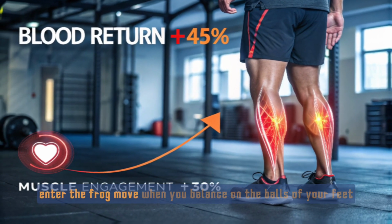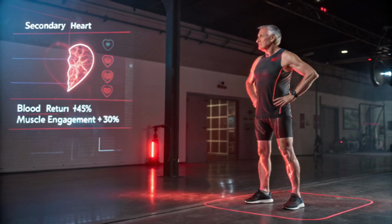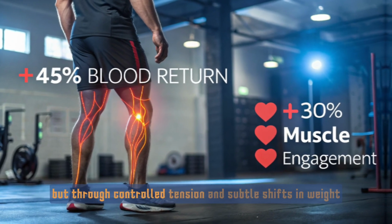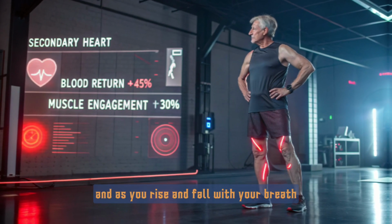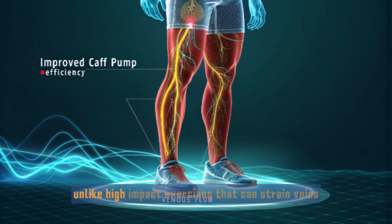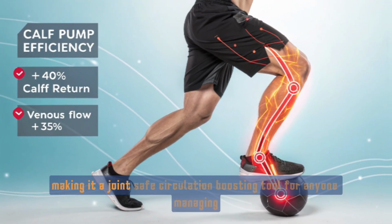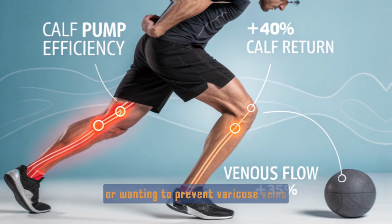Enter the frog move. When you balance on the balls of your feet, heels lifted and knees wide, you create a position that demands activation of the calf muscles, not through explosive movement, but through controlled tension and subtle shifts in weight. And as you rise and fall with your breath, your calves gently pump, just like they're meant to. Unlike high-impact exercises that can strain veins, the frog move encourages venous return without pressure spikes, making it a joint-safe, circulation-boosting tool for anyone managing or wanting to prevent varicose veins.